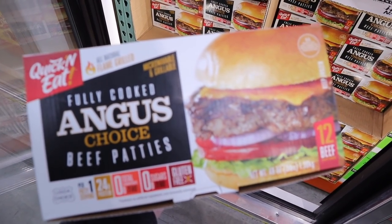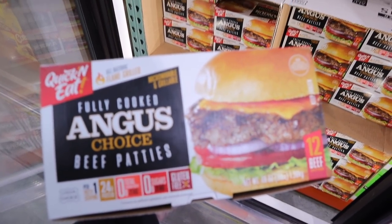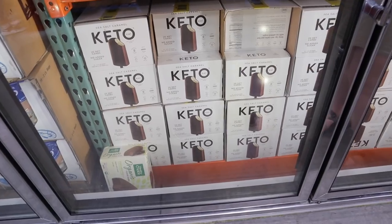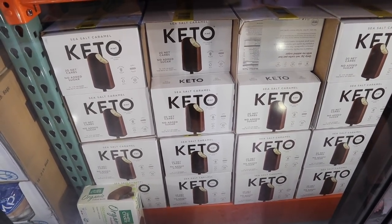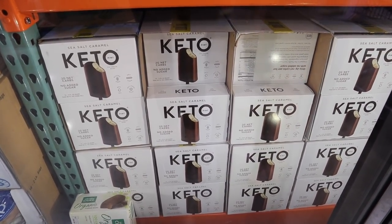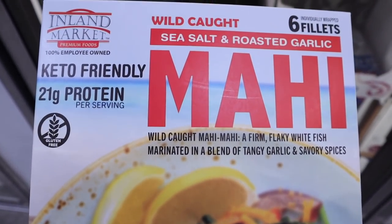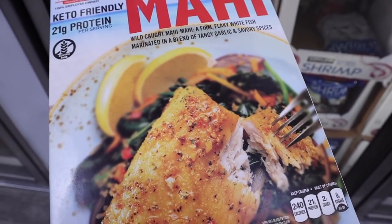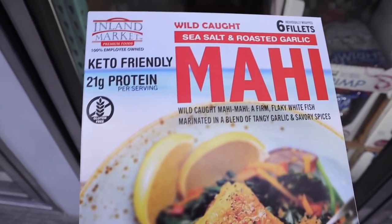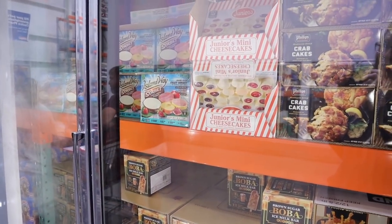Great ingredients, not a ton of stuff added. There are a few spices and your carb count is going to be 0 like it should be when it comes to beef. They have the keto ice cream bars here for only $11.99. You are getting 12 of these for 2 net carbs each. This mahi-mahi looks delicious. It's sea salt and roasted garlic. 6 fillets, $16.99. Okay, not keto, so if you don't want to see this part, fast forward really quick.